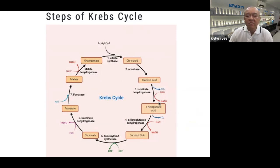This is a metabolic pathway that generates energy and takes place in the mitochondria matrix. It is inside the mitochondria matrix. All together we have 8 steps. So this is the overall picture for you to know about it, because I do not have enough time to elaborate one by one. All right, so I will show you later another diagram that hopefully you can understand further.